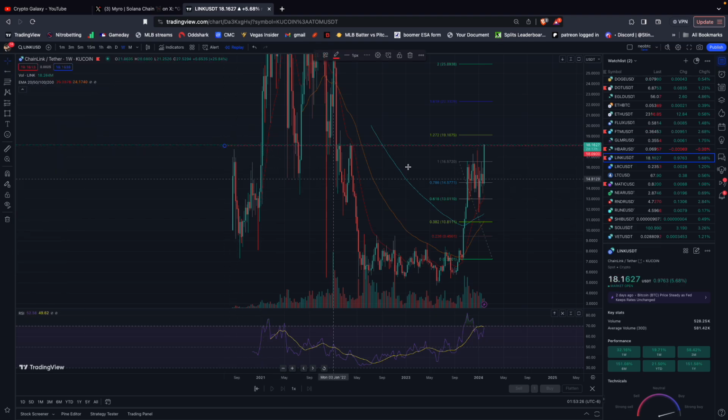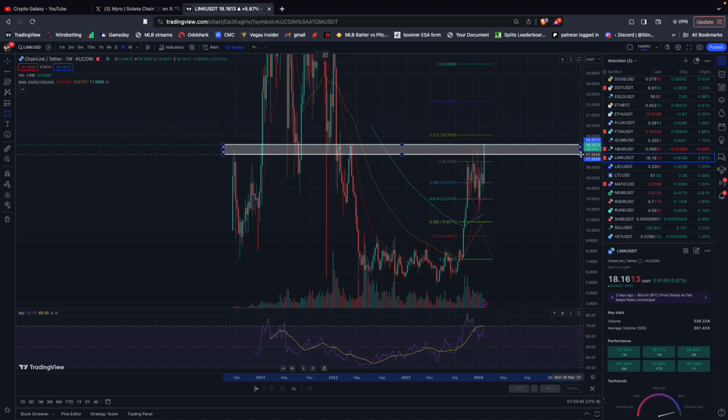At right here. So you got a touch right here, you got a touch here, you got the initial touch almost right there. So when you're dealing with charts, it's not so much an exact level, it's more of a region, you know. So we've got this level here that we're looking to break, okay? So we're at the top of the level right now.